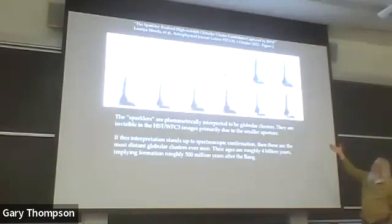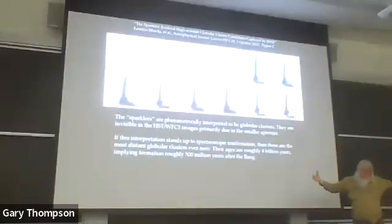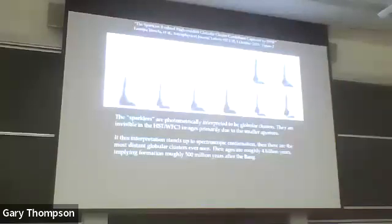So they're detected by JWST, and the difference is JWST has a 6.6 meter mirror, and HST has a 2.5 meter mirror. So here's another difference between JWST and HST, just caused by the mirror.